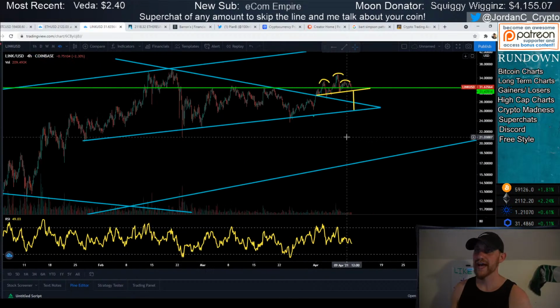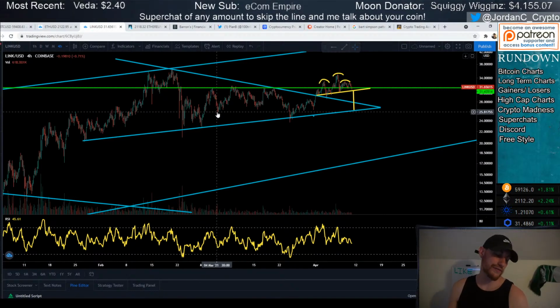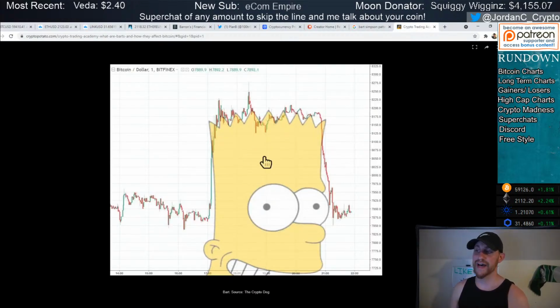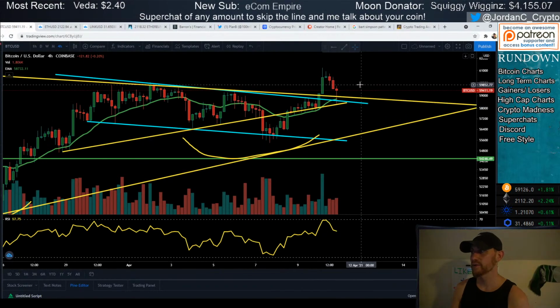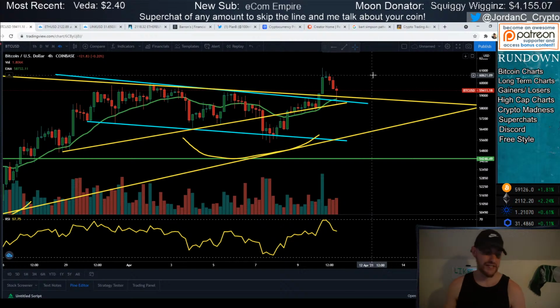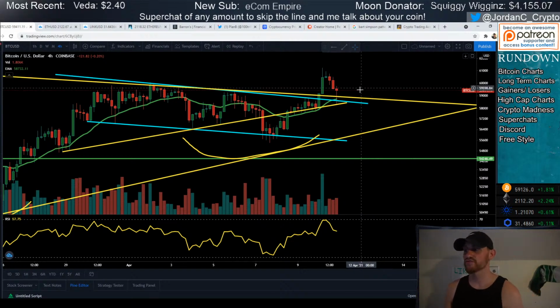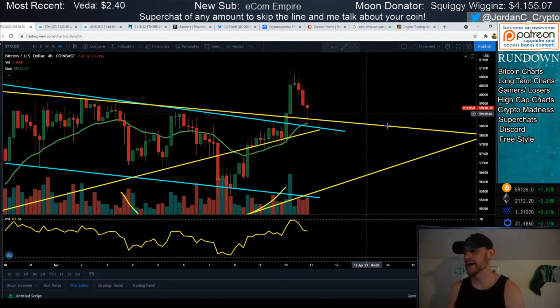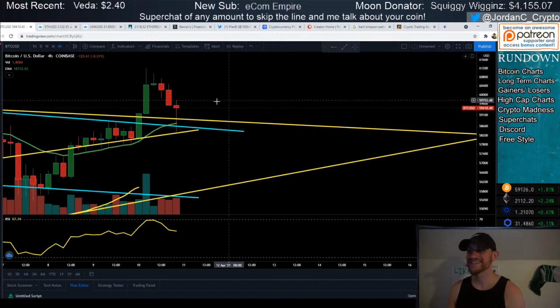If that were to happen, that would probably involve Bitcoin, Ethereum really crapping the bed too, guys. Like really turning the Bart Simpson pattern into a true Bart Simpson pattern where we absolutely explode back down. But right now, Bitcoin's sitting at 59,411. So nice little bounce going on. Let's see if we can turn this red candle green, which would be a lot more convincing of a bounce here. Like I said, we got 50 minutes until that close.